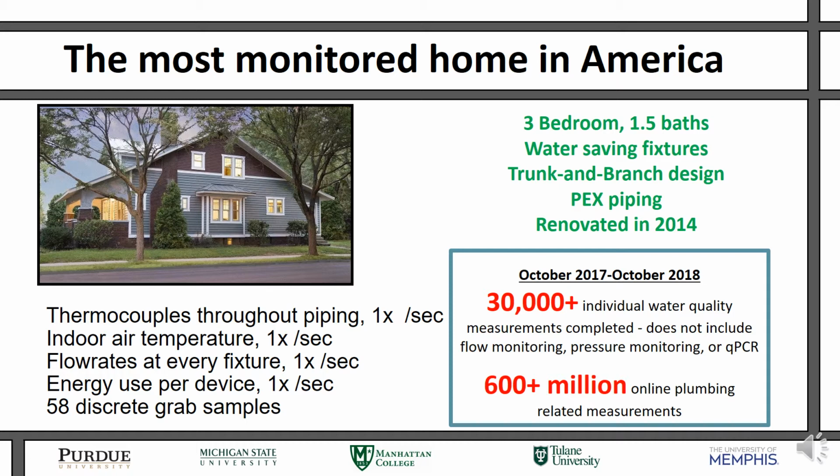We also know the indoor air temperature every second of every day, flow rates at every fixture every second of every day, energy used per device, and during our study, which was 1 year in duration, we went into the building at least 58 times and collected water samples like you normally would take a water sample. But because of our online monitoring capability, we're able to accumulate over 600 million online water quality and temperature plumbing measurements.